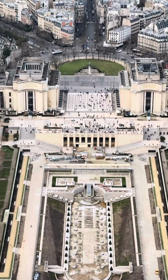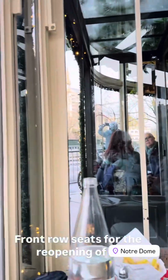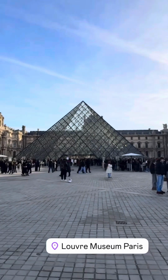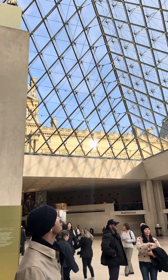It's a crazy view. I was fortunate to be in Paris on the day they reopened Notre Dame since the fires. Here's me having lunch across the street right before the opening ceremony. The restorations were great. And of course, I'm going to visit the Louvre. Here's a view you may not have seen before, looking up and out of the pyramid.